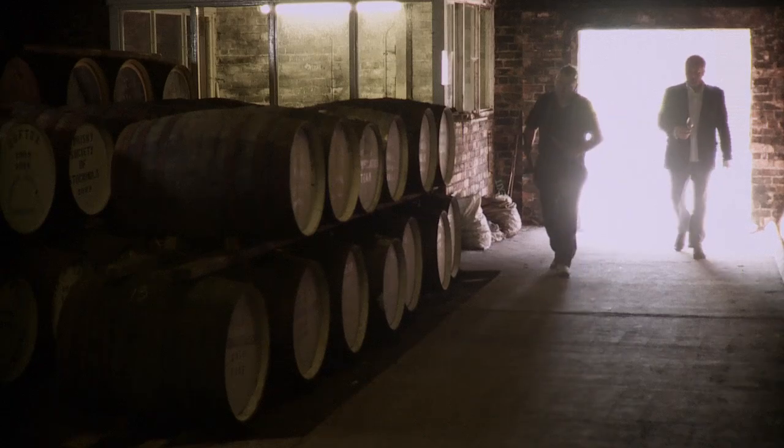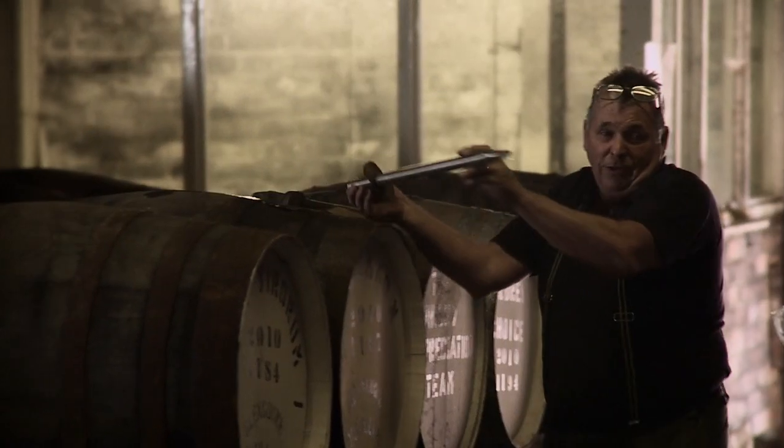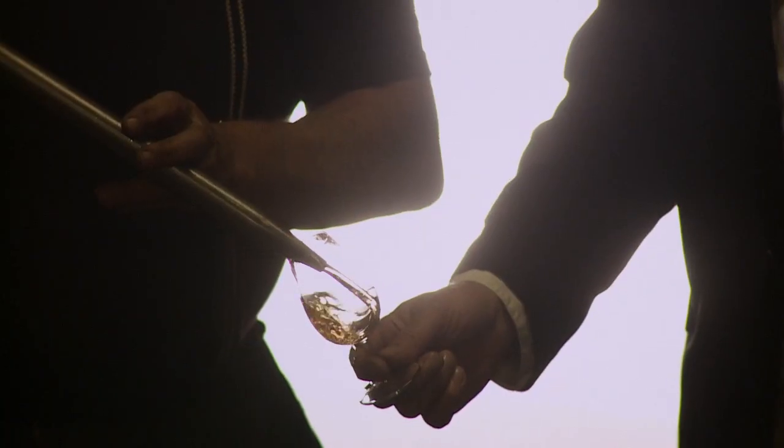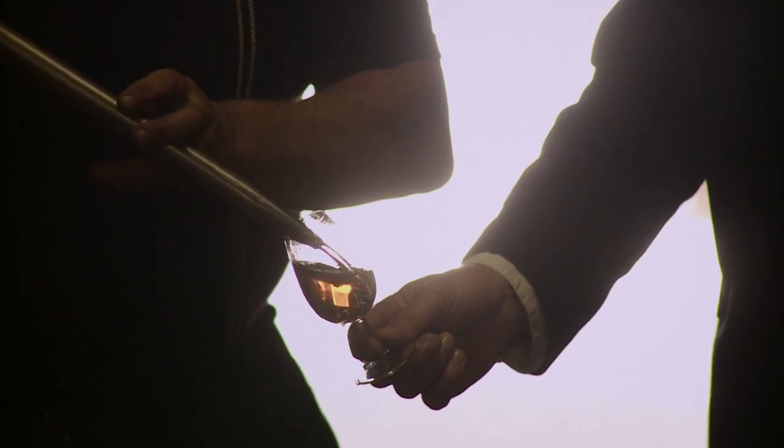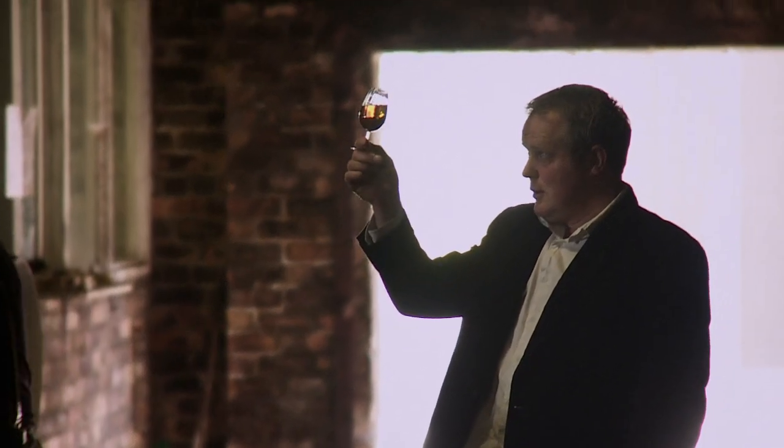It's our master blender's challenge to create a consistent nose, flavour and, importantly, natural colour. Our whisky needs to taste the same year in, year out, so that, for example, the 10-year-old must always taste like 10-year-old. It's one of the most challenging but vital roles in the whole industry, and we'd say a good master blender is definitely worth his weight in gold.